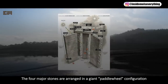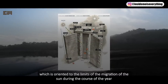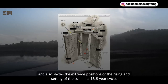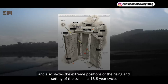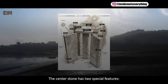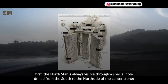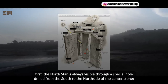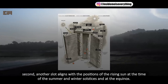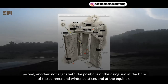The 4 major stones are arranged in a giant paddle wheel configuration, which is oriented to the limits of the migration of the sun during the course of the year, and also shows the extreme positions of the rising and setting of the sun in its 18.6-year cycle. The center stone has 2 special features. First, the North Star is always visible through a special hole drilled from the south to the north side of the center stone. Second, another slot aligns with the positions of the rising sun at the time of the summer and winter solstices, and at the equinox.